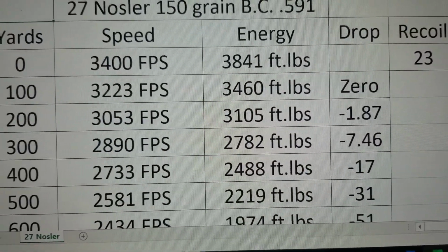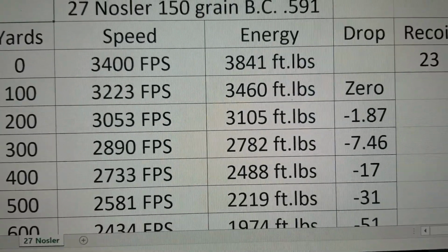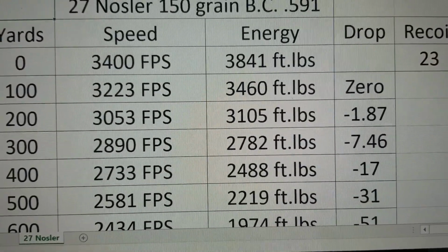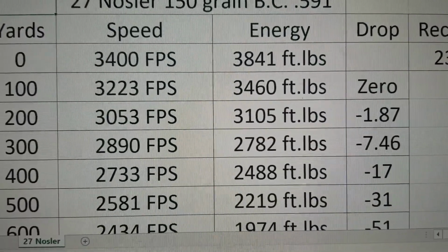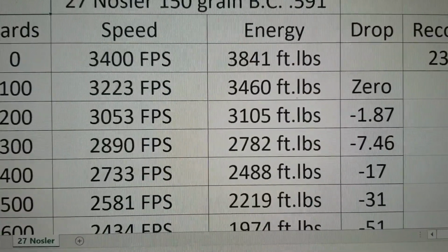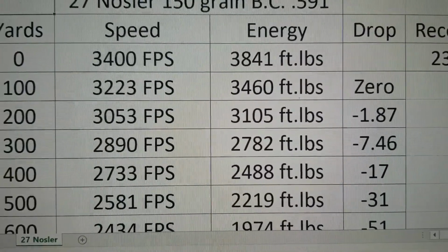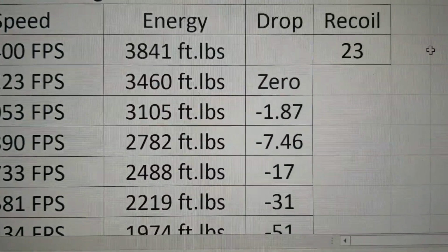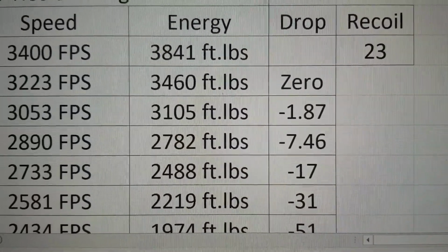3,841 foot-pounds of energy. Now, back to the 270 Winchester, that's 1,000 more foot-pounds out of the muzzle than a 270 Winchester. Now looking out to hunting distances, out to 400 yards, the bullet's still going 2,733 feet per second, and that energy is 2,400 foot-pounds of energy, which is really good. And then you look at the drop, 17 inches. It is a very flat shooter.